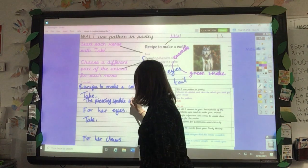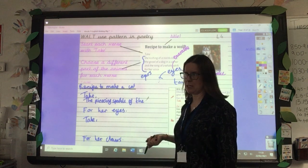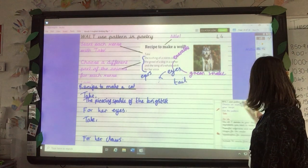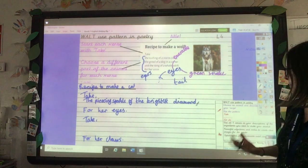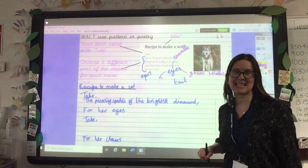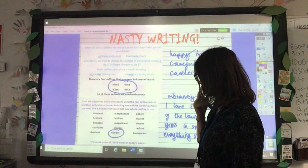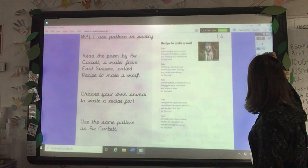Take the piercing sparkle of the brightest diamond, because it has to be really bright and strong. Let me move this out of the way. Comma. Take the piercing sparkle of the brightest diamond. And now I want to talk about the green snake skin. Oh, now we had those words in our nasty writing. Let's see if I can use any of those. Which one would describe a snake's skin? Oh, brilliance, because it's really bright. In fact, that's the one I'm going to use. That's perfect.